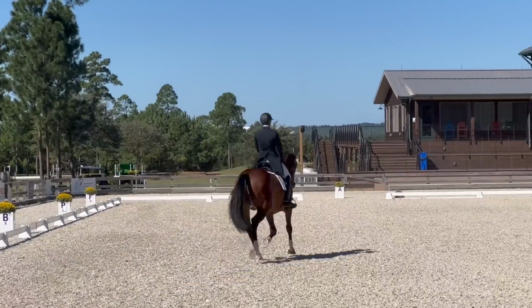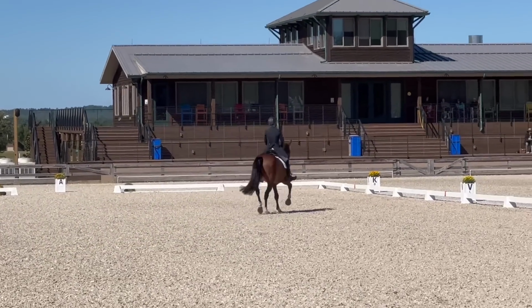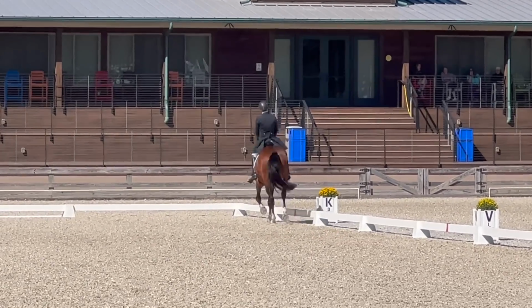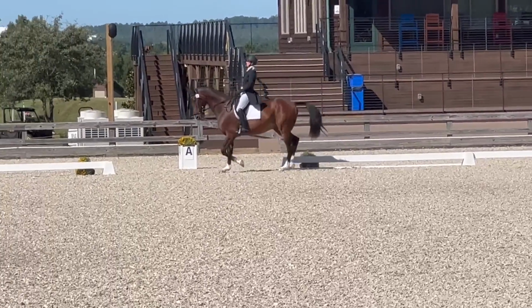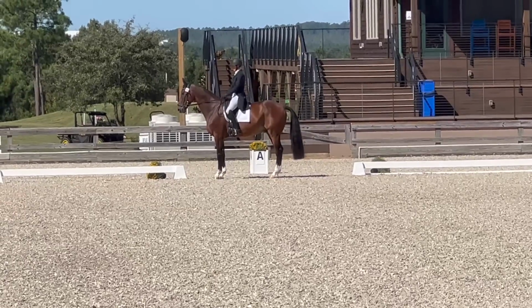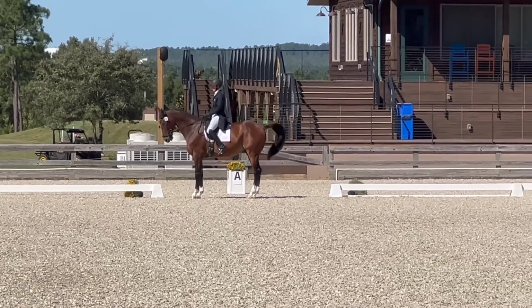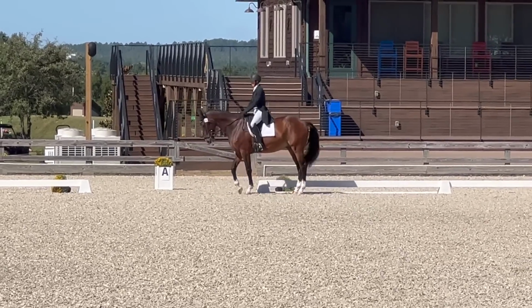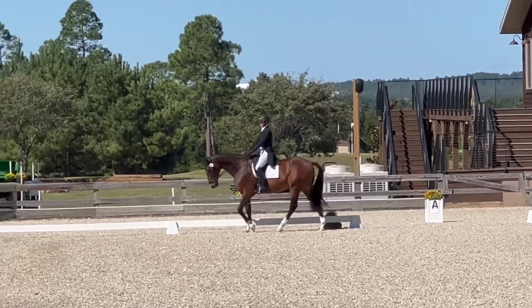So now coming across the diagonal, he's getting a lot stronger for those medium trots. He almost broke, but I was able to catch it. But he is getting stronger and stronger and pushing from behind. And then into our halt. It was pretty square. And then into our rein back, which was very good. And then into our walk.